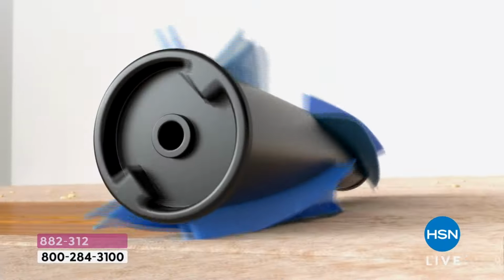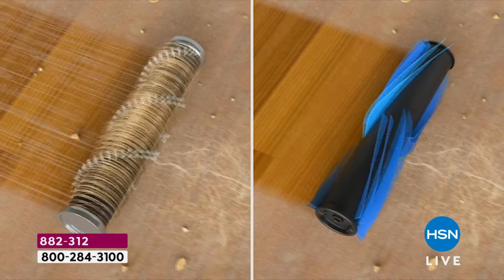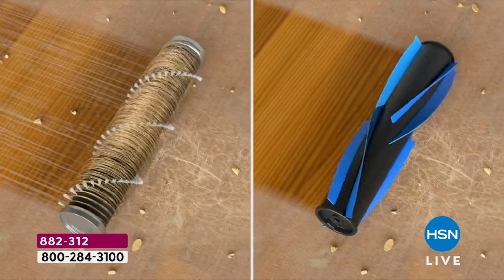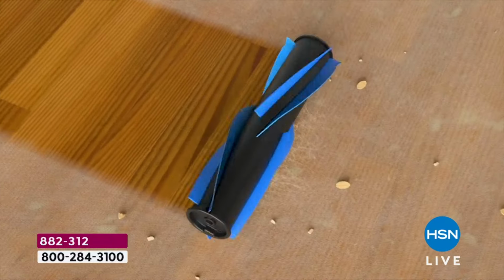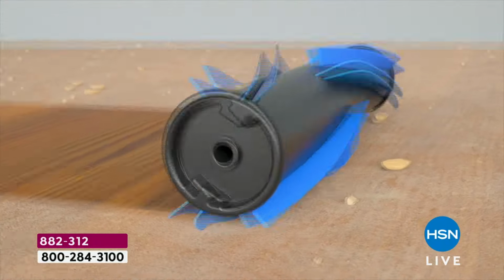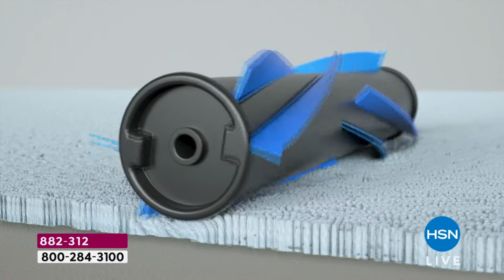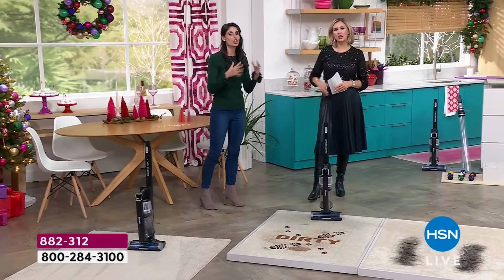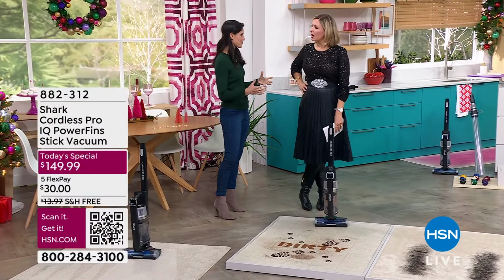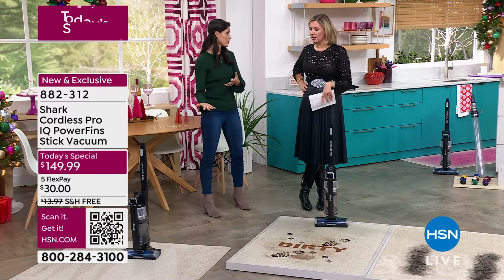So we have multiple different technologies. What you're seeing in the animation right now is the PowerFins. So I want you to think about those PowerFins being more like a squeegee, where your typical vacuum cleaner uses bristles, kind of like a broom. So you have these streaks where individual strands of the bristle are cleaning that itty tiny space, right? So you have gaps. There are no gaps when it comes to the PowerFins. So you're sweeping it all up, and then you have our great stuff. Let me show you.